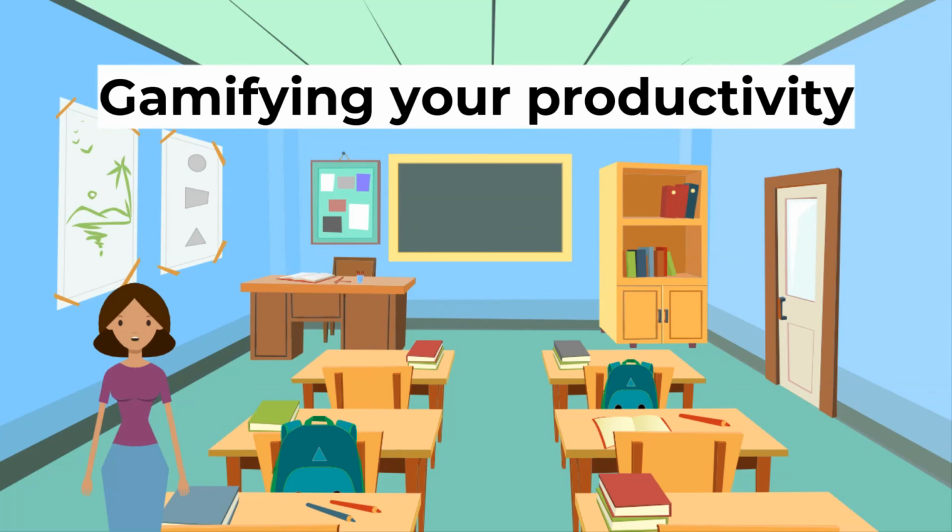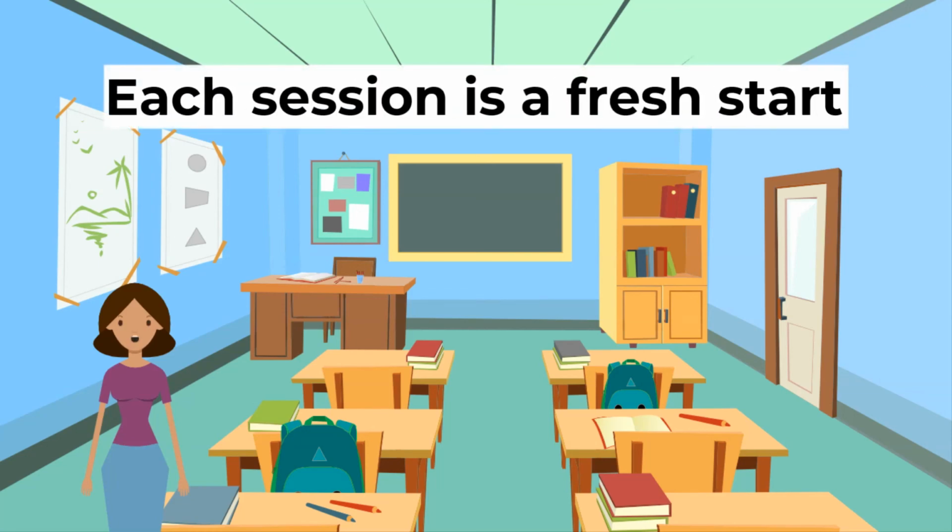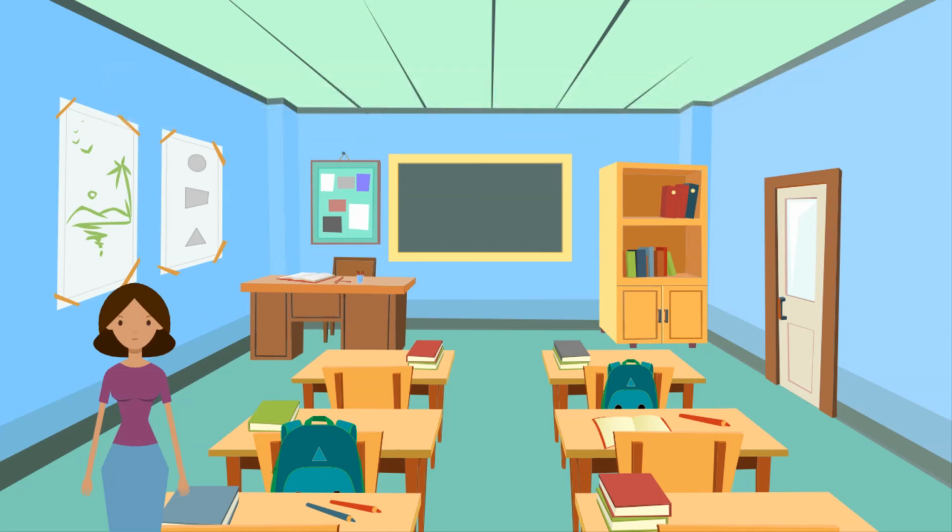Gamifying your productivity. Every Pomodoro provides an opportunity to improve upon the last. Cirillo argues that concentration and consciousness lead to speed, one Pomodoro at a time. The Pomodoro Technique is approachable because it is more about consistency than perfection. Each session is a fresh start to reevaluate your goals, challenge yourself to focus, and limit distractions. You can make the system work for you.